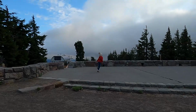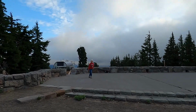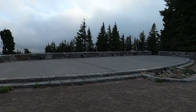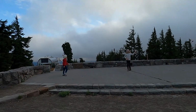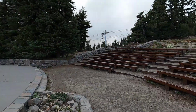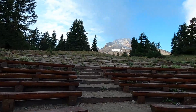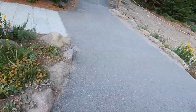Hey. Introducing Isaac Sparta Remix. Good job. Introducing Aubrey. We found this random stage. Good show, but we have to get going. Nice job, guys. Wow, it was constructed in 1937 and renovated in 2006.